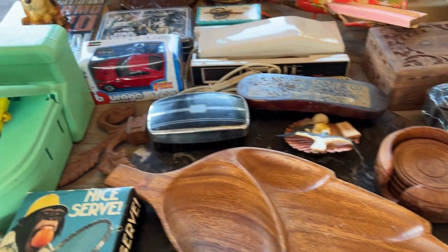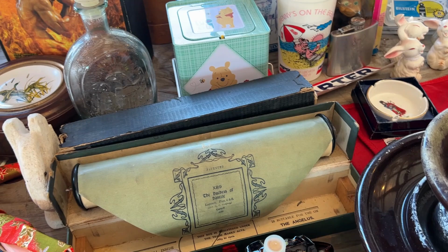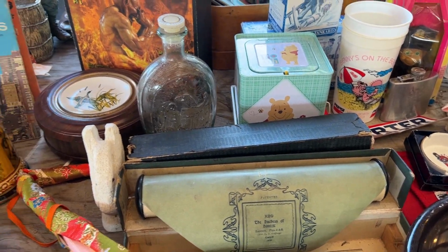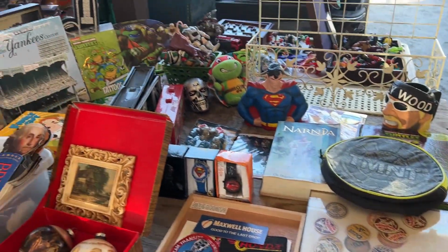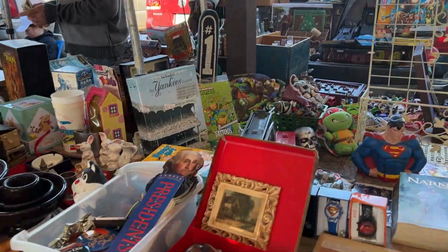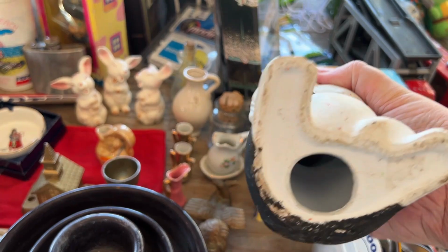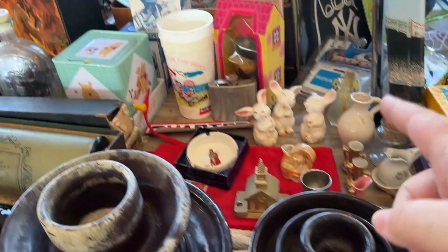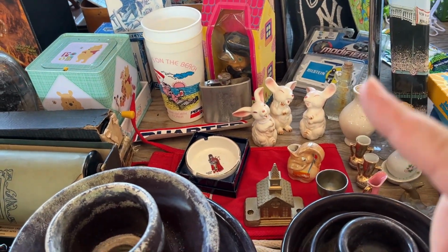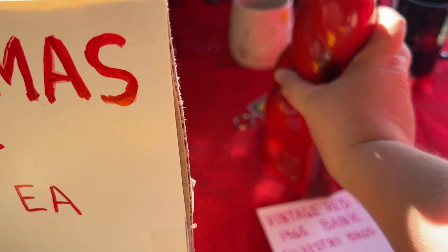Let's see what else. Oh, my gosh. Cabbage Patch toilet training. What are these? I'm like on overload. And then I've got all the toys. Wow, Sopranos. This is a great setup. Sylvester. Ceramic, so it's a bank. I don't know what it is about those creepy rabbits, but that is amazing.